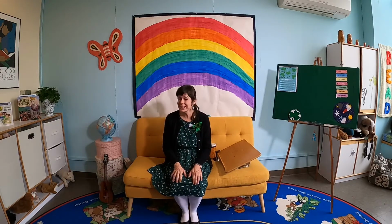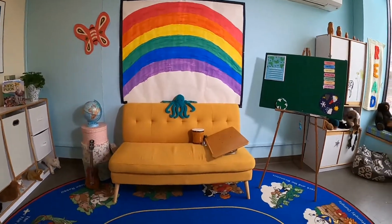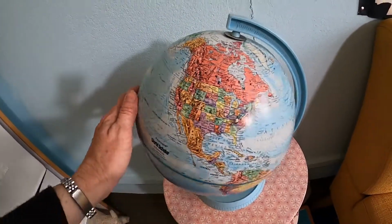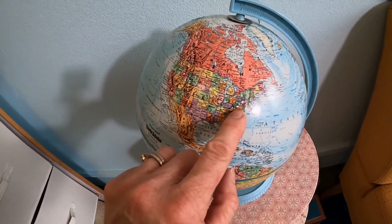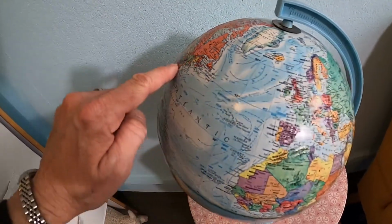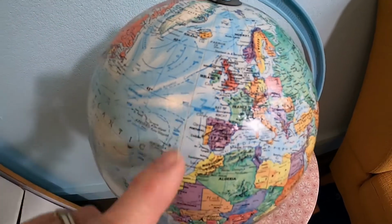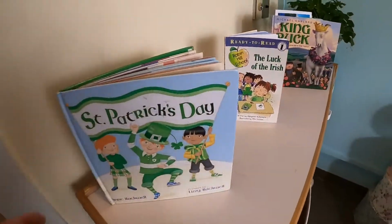Okay, shall we look and see what books we have to read today? All right, but first, let's look at the globe. Now here's our planet Earth. And look, there's the United States, and here we are in Virginia. And Ireland is all the way over here, across an ocean. There it is. Beautiful Ireland, Emerald Island. And so St. Patrick's Day originates from Ireland.